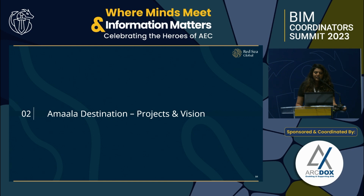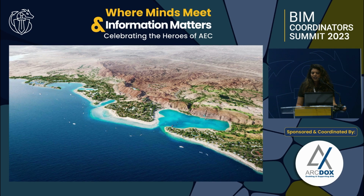Going back to the Amala destination project, the whole Amala master plan looks something like this. Currently there is nothing in this region, and we are developing all the infrastructure and everything from scratch in this area. What you're seeing on screen are 6 resorts spread across this master plan, and RSMLI, which is the Red Sea Marine Life Institute, and a yacht club building as well. And we have a lot of recreational facilities and luxury villas sitting on top of the hills that you see behind it.